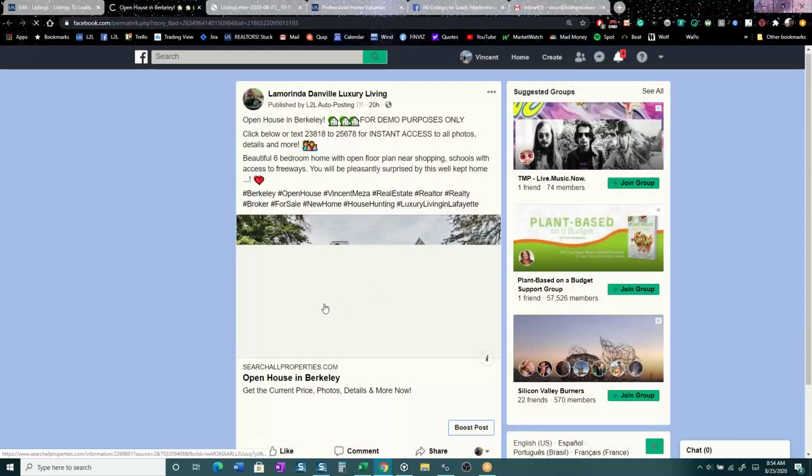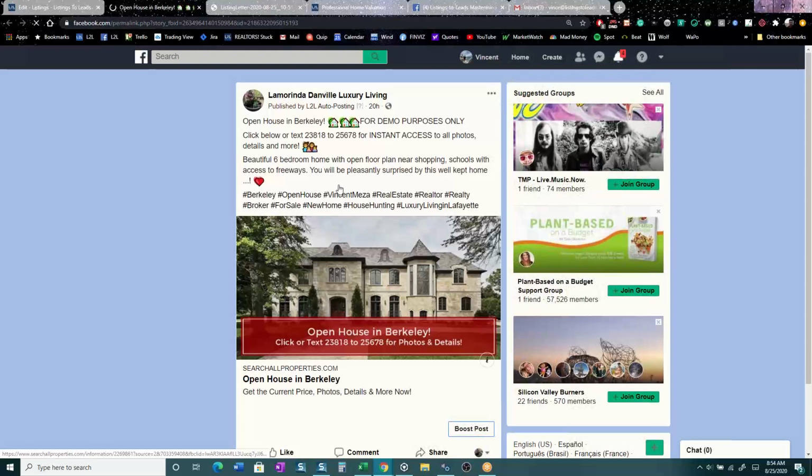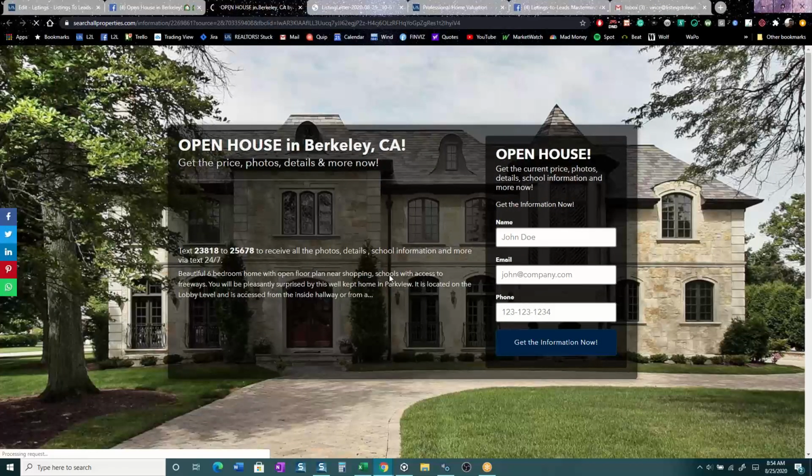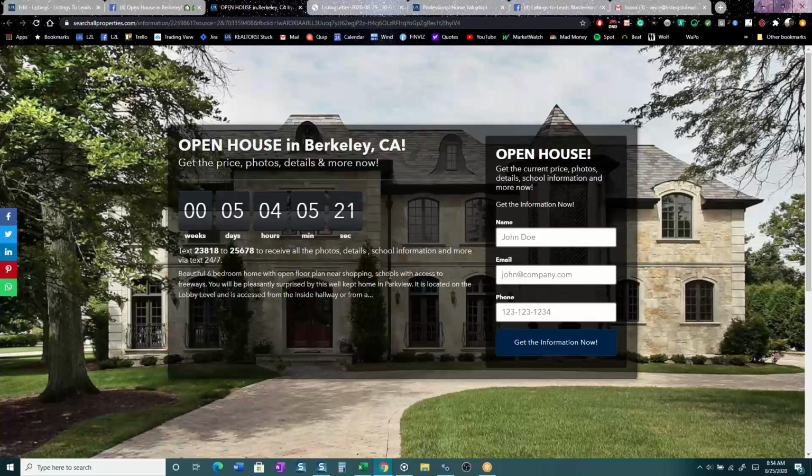And notice here, the picture's populating. It's got emojis, it's got hashtags, it's got a big picture. But also if I click on the picture, it's going to have a tool to capture leads for you, right? In this case, it's my listing landing page for the open house. So if the consumer wants more information, they have to give up some contact information.